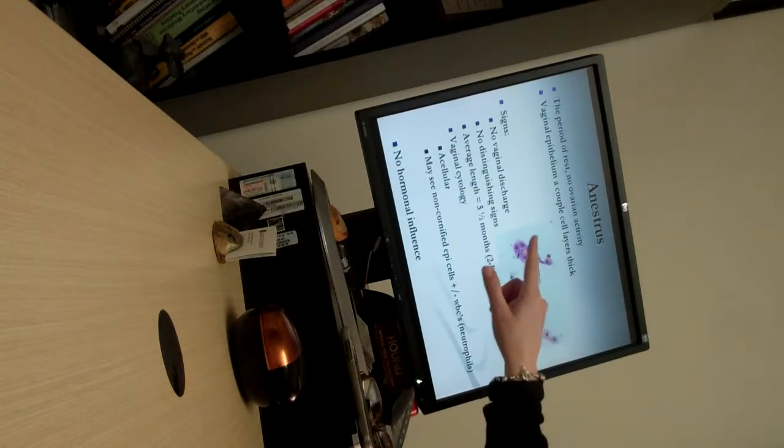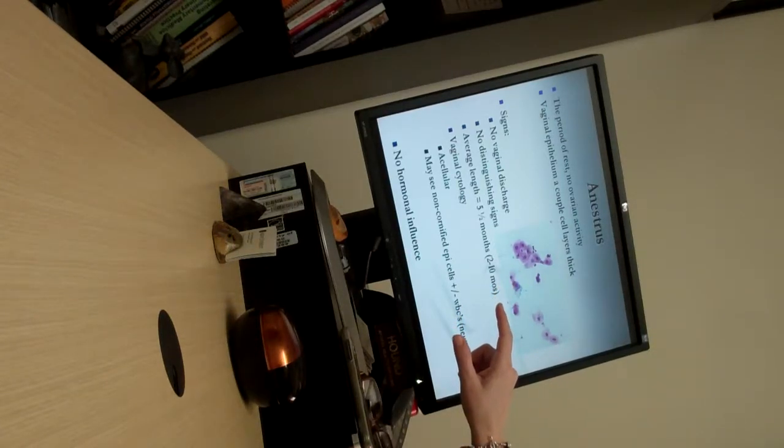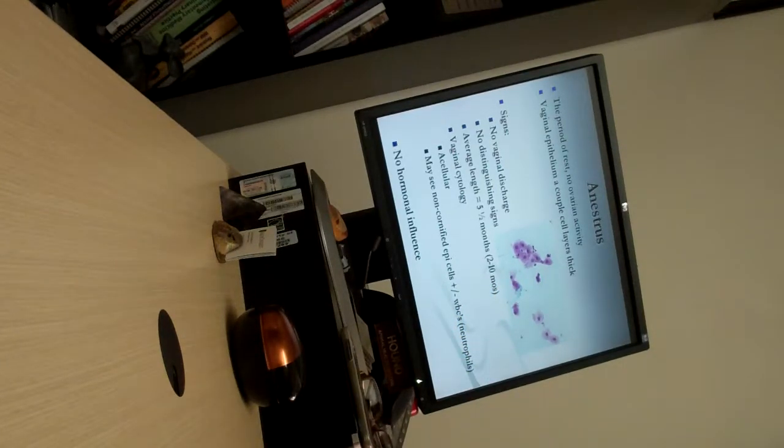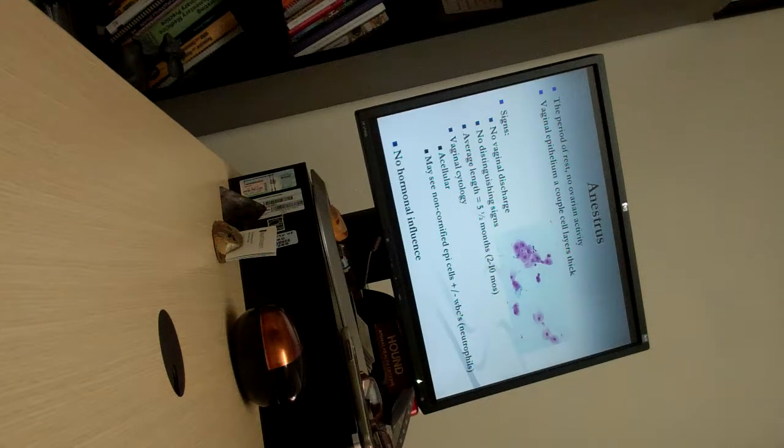And what they're going to appear like is this classic non-cornified epithelial. We might also know this as a parabasal cell. The vagina is not swollen, there's no discharge, there's no obvious signs to say that we are preparing for reproduction. So if you are a breeder, this is not the time to call in the stud dog at all.